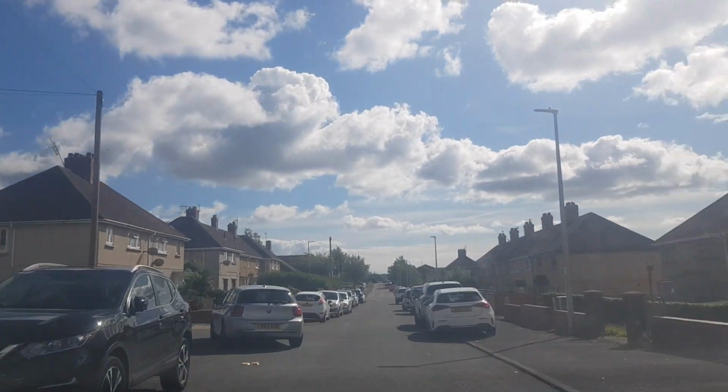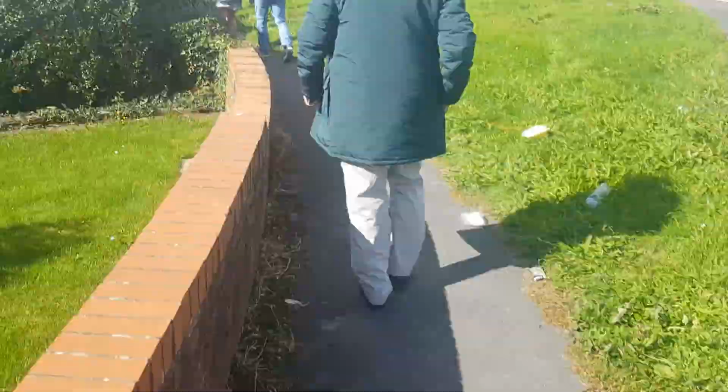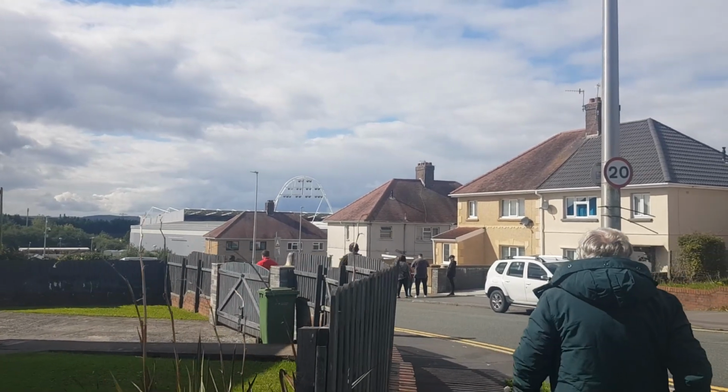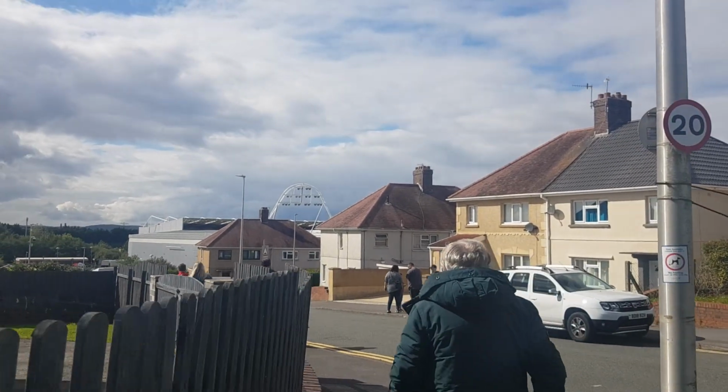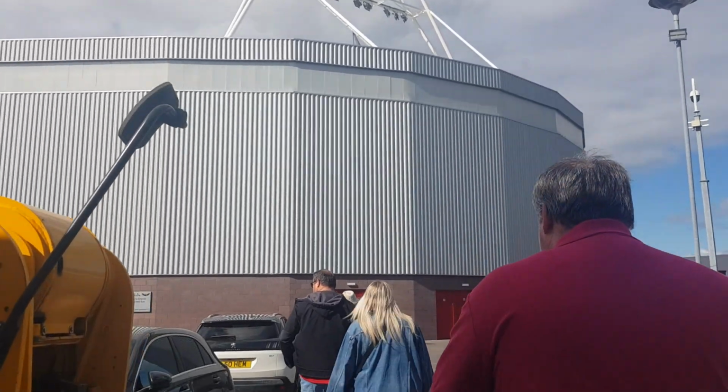You know what? Found myself a tidy spot to park only a few streets away from the ground. On foot now, as I follow the fans heading towards the stadium. Oh, fair play. I knew I was close, but I can actually see the floodlights from the car. I'll take that. Into the ground with about 5 minutes to spare. Just need to hunt out one of the ticket offices.